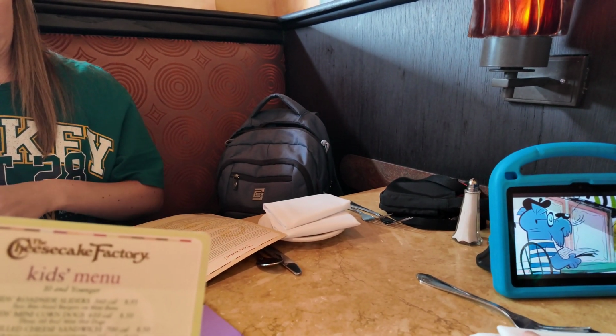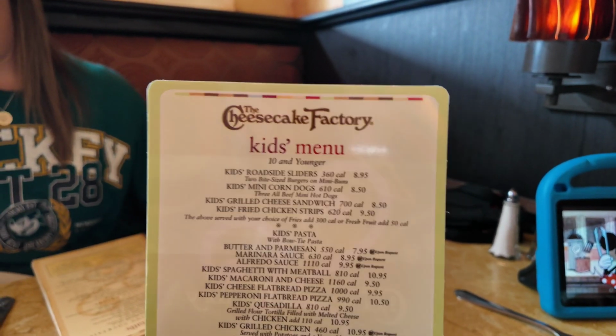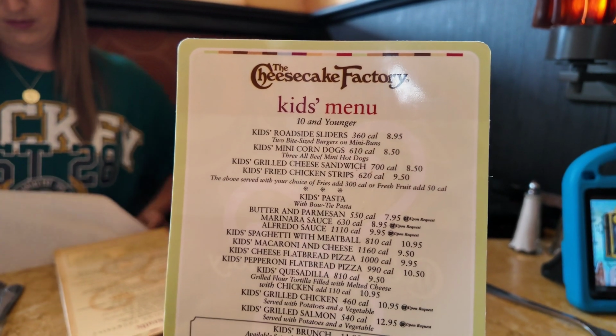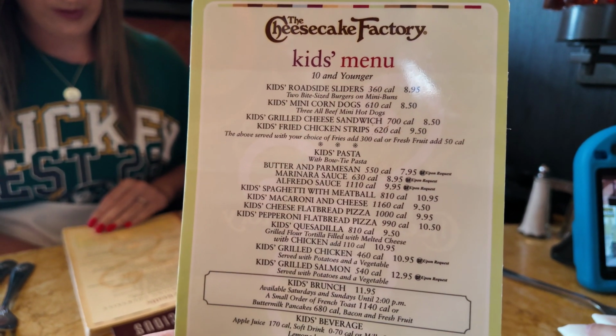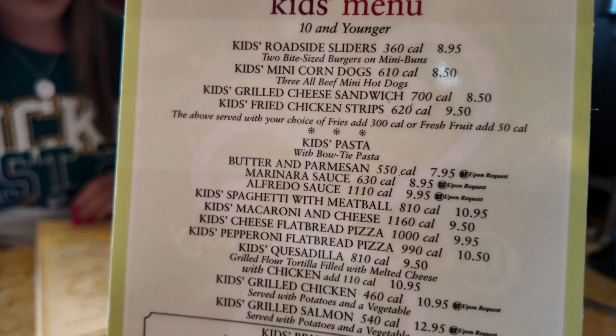Right, so we're seated. I just wanted to show you the menus. So we'll start with the kids. It's down for 10 years and older. You've got sliders, corn dogs, grilled cheese sandwich, chicken strips. Oliver's asked for pasta, so we've got kids pasta on there as well.